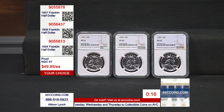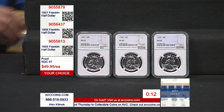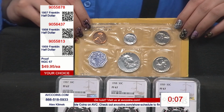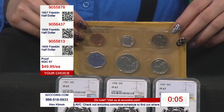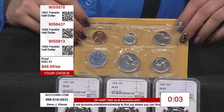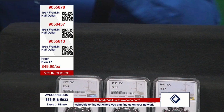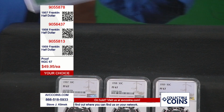Join us any way you'd like, mix or match, or get all three. And when you buy three from us, you're saving $20 a piece off our competition. So it's a $60 savings altogether. That's the packaging they came in, folks, and that's why there just are not many out there known to exist. But you could be one of them, and you could own one tonight.